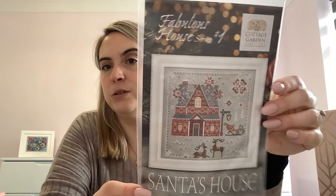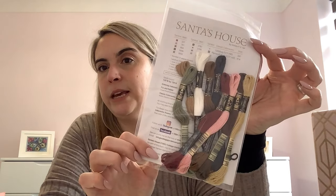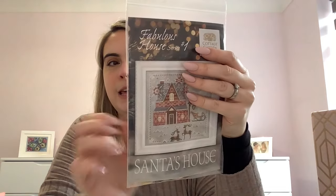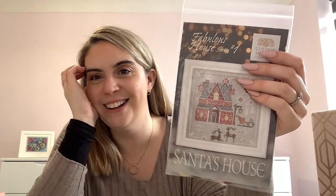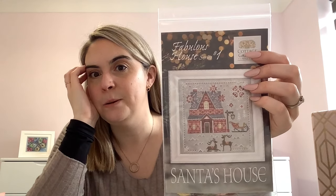Then I signed up to the Patchwork Rabbit auto ship for the Fabulous Houses by Cottage Garden Samplings, and I got the Santa's House one, and then I bought the DMC to go with it. But the trouble is that the Classic Colorworks that you need, they're like out of stock everywhere, so I'm having to wait for those to come back in stock somewhere. But, you know, I've got plenty of other things to stitch.